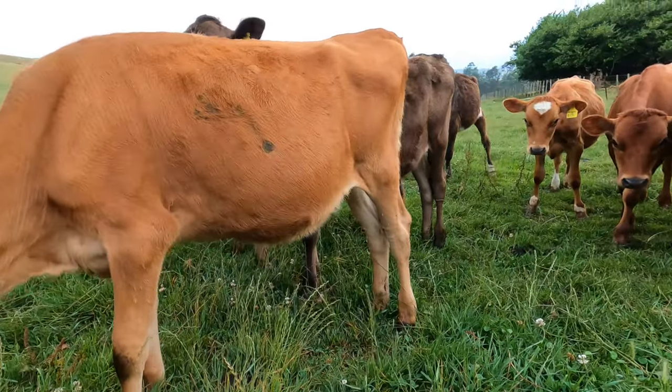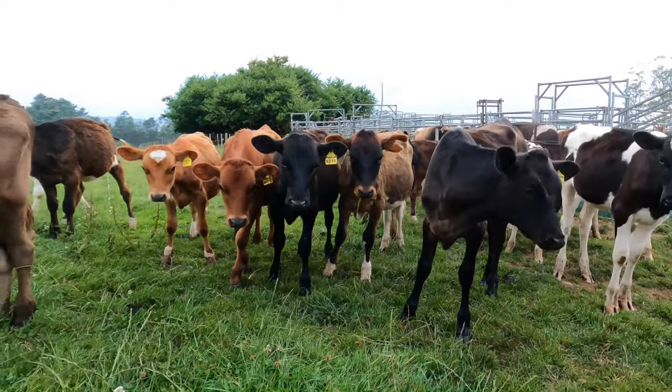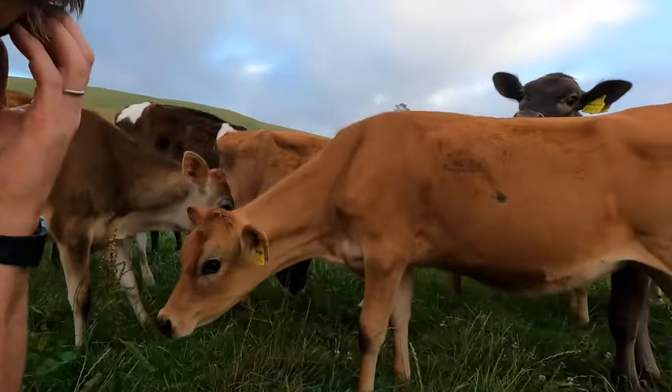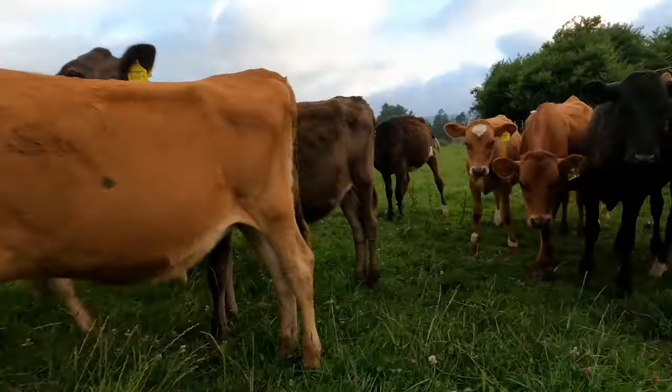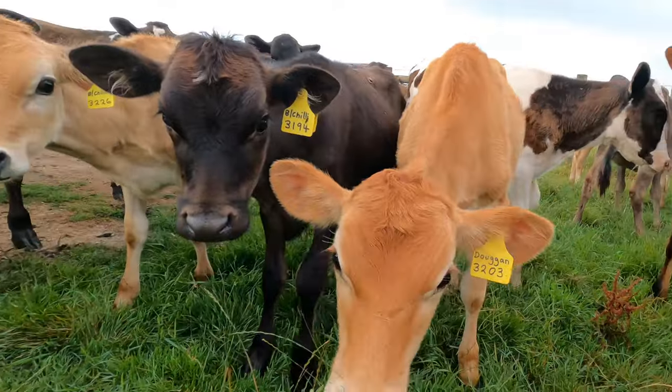In an ideal world, we'd probably still be feeding these guys pellets, but they've got enough green pick around them. That should be okay. Keep it up, ladies. Keep growing.